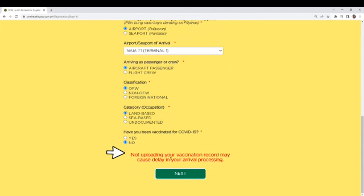Kahit nagpula po siya, not uploading your vaccination record may cause delay in arrival processing. So, it's just a reminder. You can still click next. Ayan. Bigyan ko po kayo ng dalawang example ha. Sige, yaan muna tayo. Land-based. And then halimbawa kung no, makakauwi ka ba ng Pilipinas? Pwede pa naman po. So, click mo lang yan.